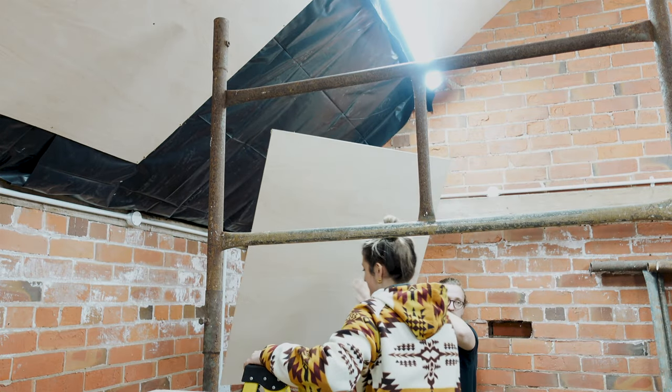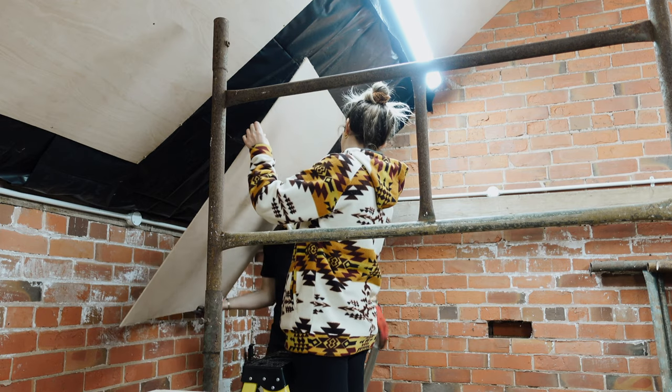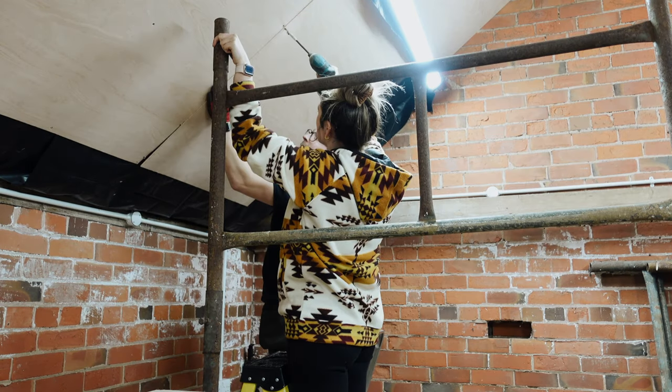Oh, so much easier. Yeah, it is with smaller boards. Oh, it just makes life loads easier. Do you want this ladder? Yeah, that's all right.